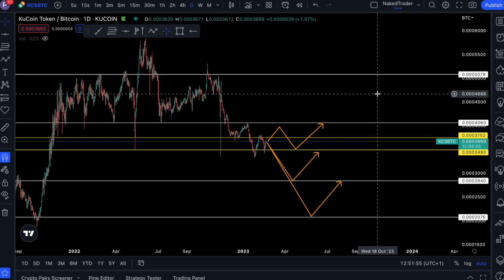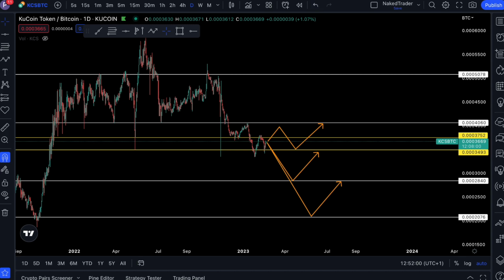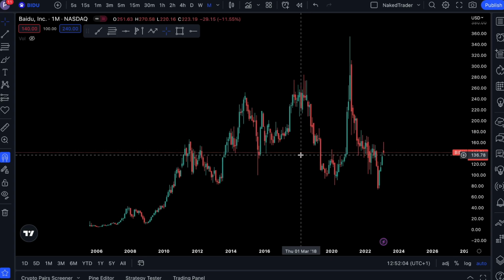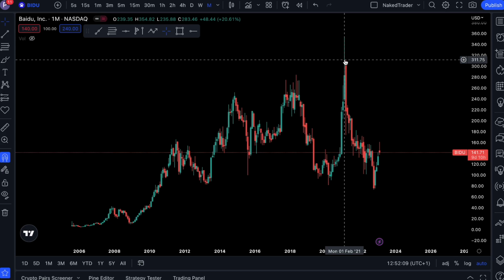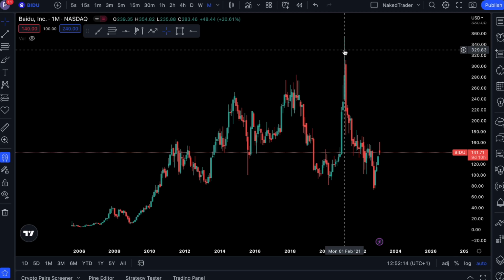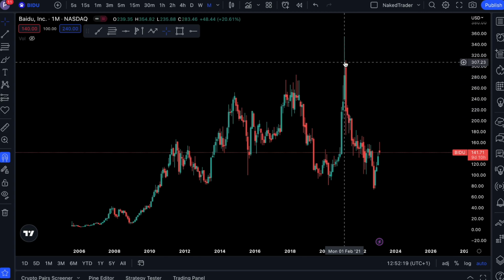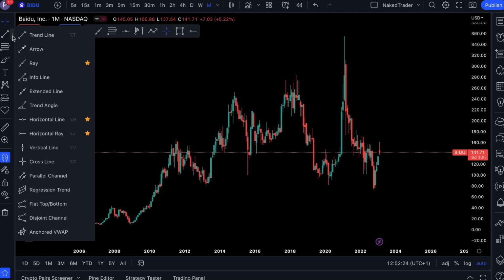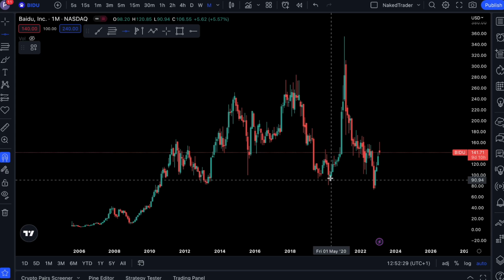Okay, that's nice. And from KUCOIN versus the Bitcoin, I will go to BAIDU. And I will start at the monthly chart. So the all-time high was printed in February 21. Okay, that was just before the war, I think. And I will start drawing in some levels for now.